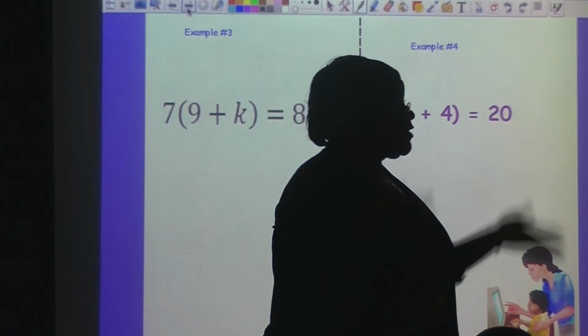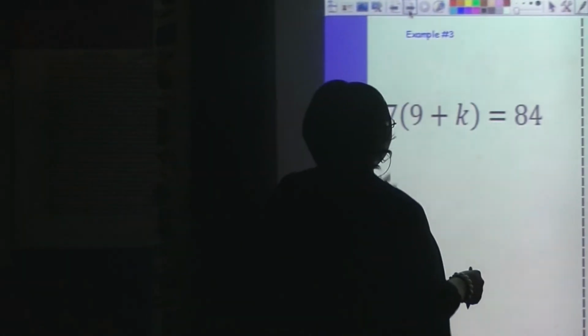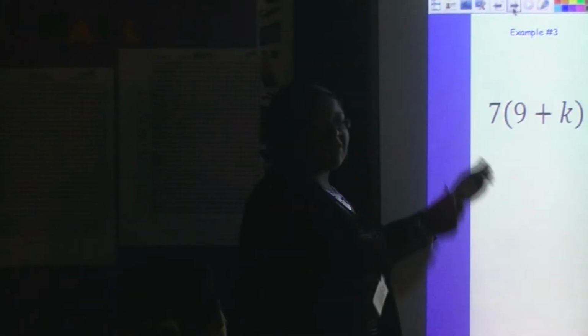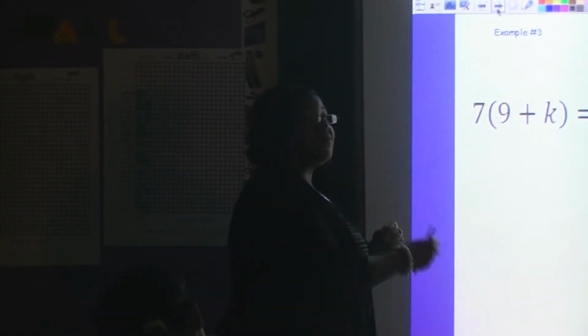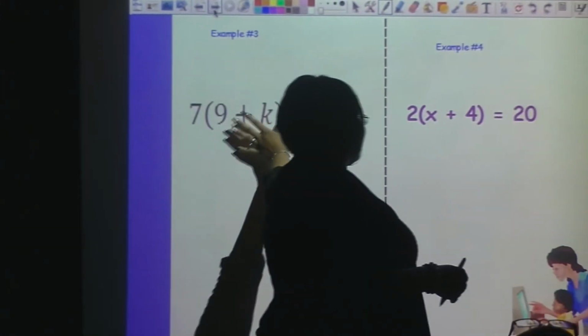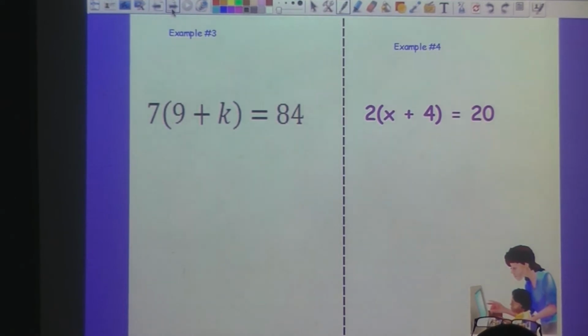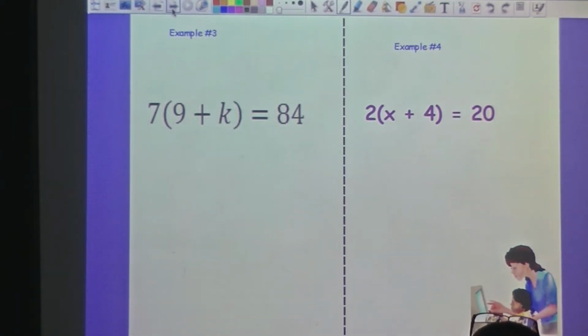Right, Mr. Webb, parentheses means to do what? Multiply. Okay. So now, that means if I have a number on the outside of my parentheses, I must distribute to everything on the inside of my parentheses. So on your paper, go ahead and write down example number 3, and then we're going to distribute. Well, let me do it first, okay? And I'll give y'all a chance to do it too.